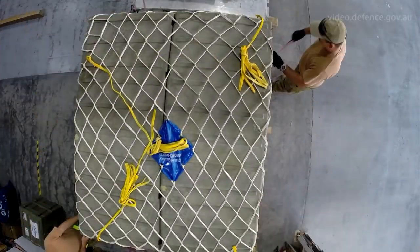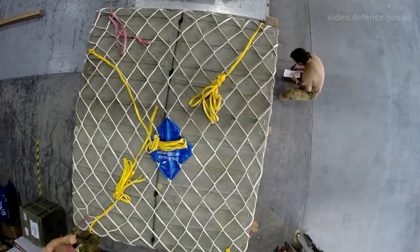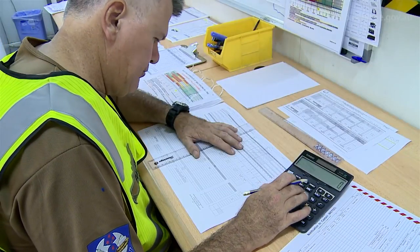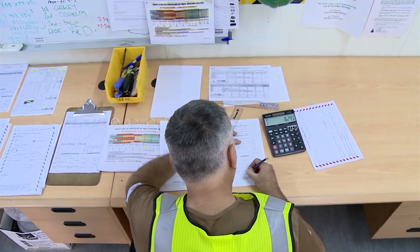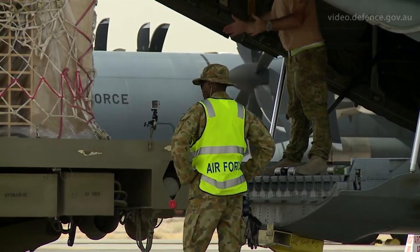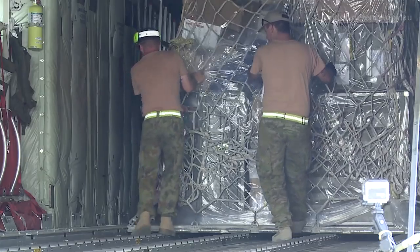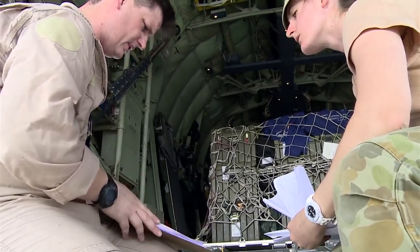So then with that information, it goes to our load planners, who then map it out on an aircraft template so that they can actually work out whether the aircraft can fly or not. Once that's done, then the load is placed on the aircraft, and the duty air movements officer does a final check to ensure that it's all safe.